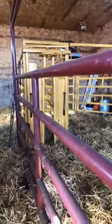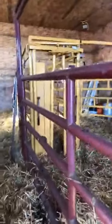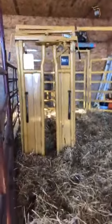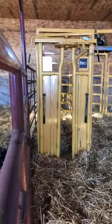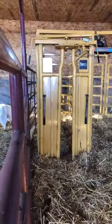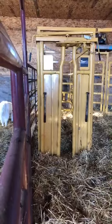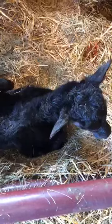This is our maternity pen, so any cows that are needing a little bit of assistance or help with the calving process, we're able to put them into this maternity pen. Their head goes through this front gate right up here, and then we're able to access the back of the cow, so we're able to put the obstetrical chains on the calf's legs and help pull that calf if necessary. So we have 2 calves in here that were born today as well. So the more recent ones.